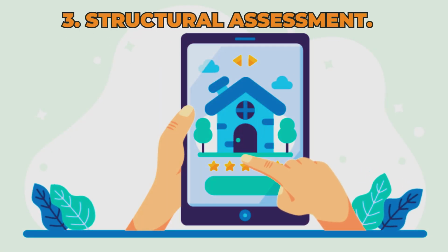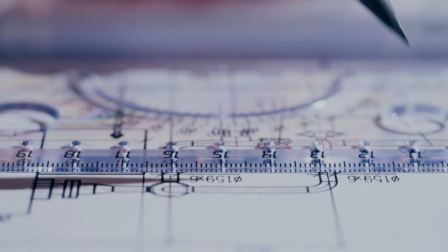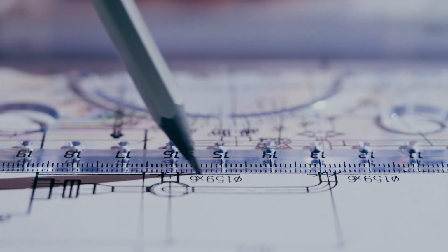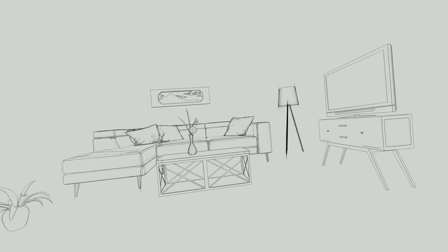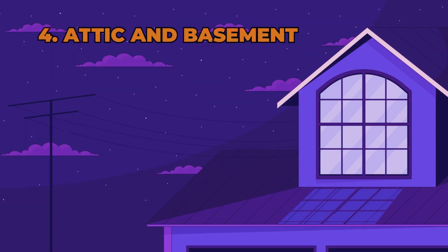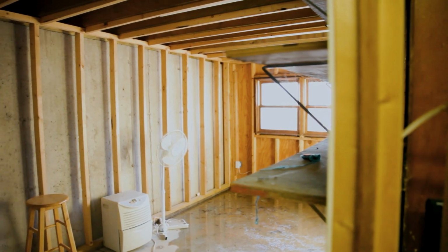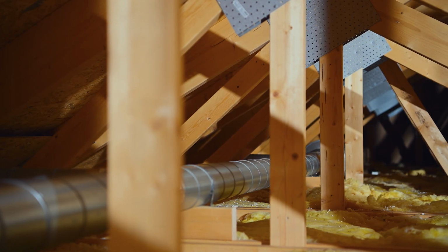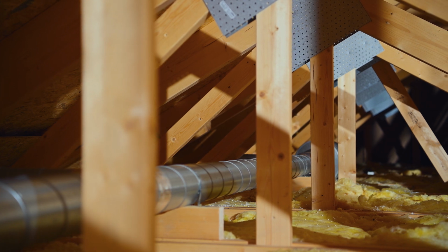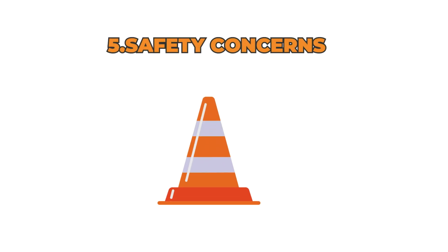Number 3 is structural assessment. The inspector will also check the integrity of the structure itself, including walls, ceiling, floors, and the foundation, looking for cracks, shifts, or other signs of instability. Number 4 is attic and basement. The inspector will often go into the attic and basement to check for insulation, ventilation, mold, or water damage. These areas can sometimes reveal issues that aren't obvious from the main living spaces. Number 5 is safety concerns.